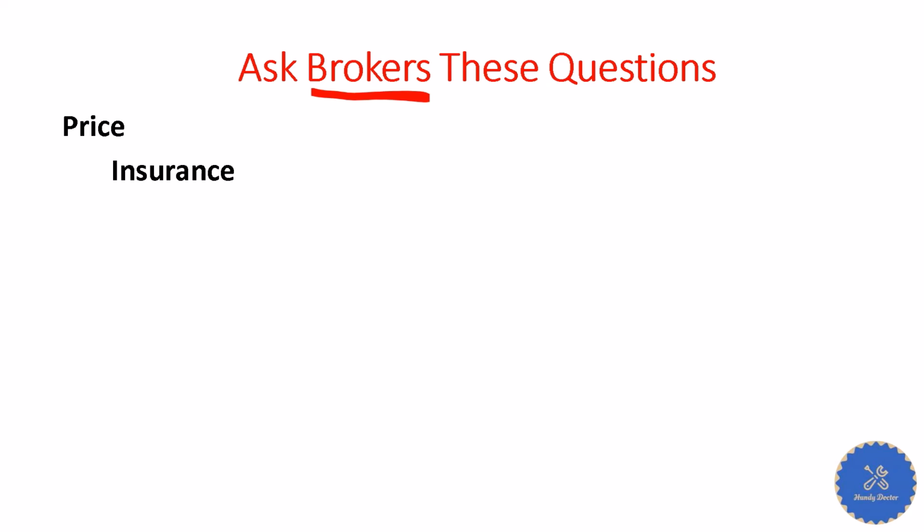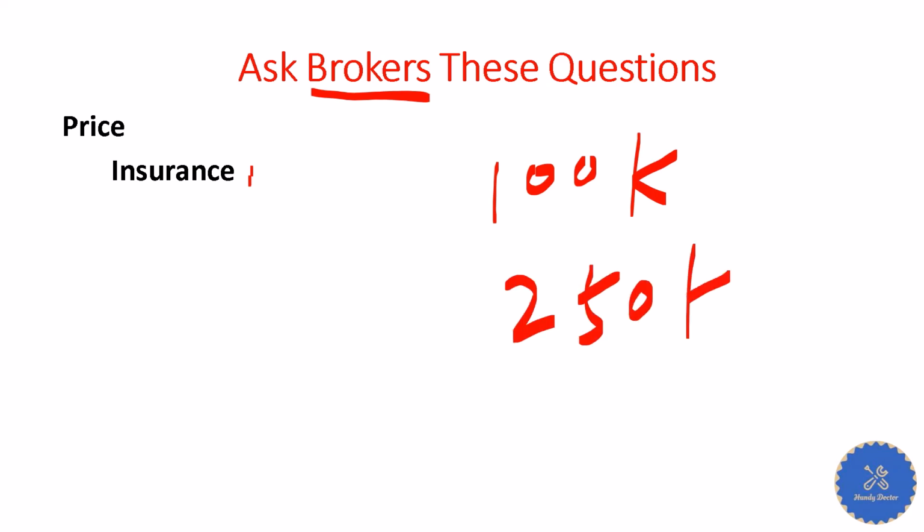Now, what should you ask them? Ask them typically when they pick a truck, how much insurance they are looking at. Some trucks may insure up to $100,000. Some trucks may insure up to $250,000. If your car is expensive, pick these ones, because $100,000 for about 10 cars is very minimal, don't you think? So that is something you need to ask, definitely.